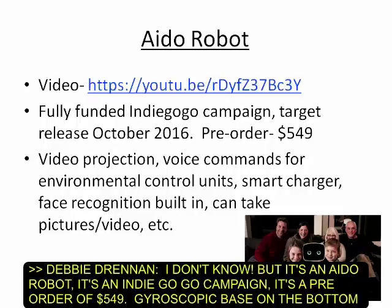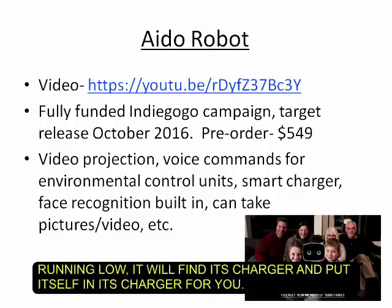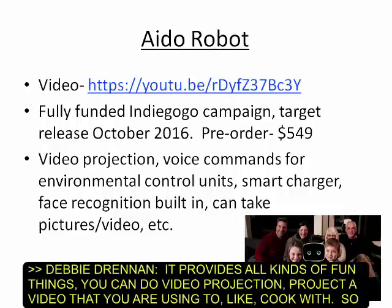It runs on a gyroscopic base on the bottom, and it moves around your house like the Roomba robot vacuums that they had. And it also is a smart charger, so when it knows that it's running low, it'll go find its charger and put itself in its charger for you. So what does it do? Well, it provides all kinds of fun things.